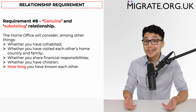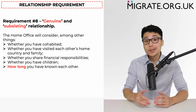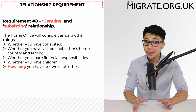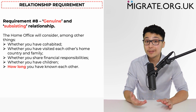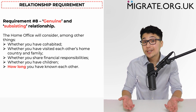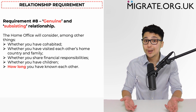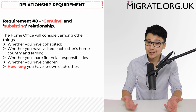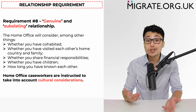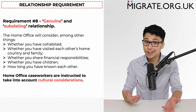Another main consideration is how long you've known each other. On this point, the Home Office guidance does not specify a minimum length of time that you and your partner must have known each other or have been in a relationship with each other. In fact, many applicants from certain countries first meet on their wedding day and then submit the UK spouse visa application shortly after. This is not necessarily problematic because Home Office caseworkers are instructed to take into account cultural considerations.